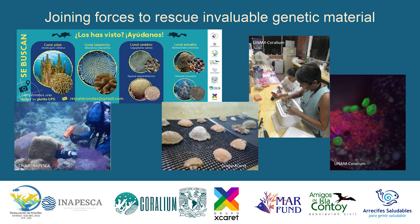The team at INAPESCA and Xcaret were mainly involved in the fragments and colonies rescue in their facilities, while UNAM Corallium Lab was focused on sexual reproduction and cryopreservation of gametes. And all this aligns with each participant's know-how and individual objectives.